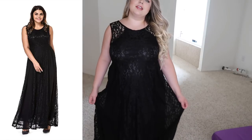But anyway, this is the next dress. Really super pretty black lace dress.